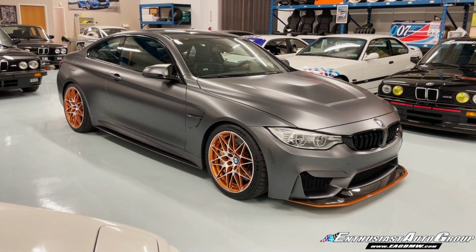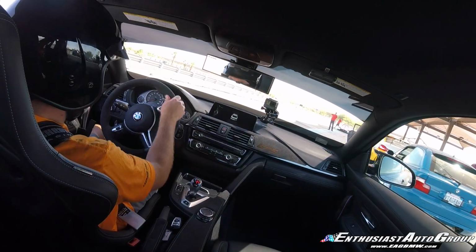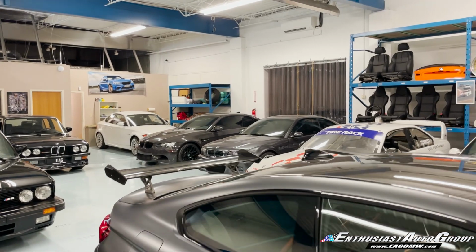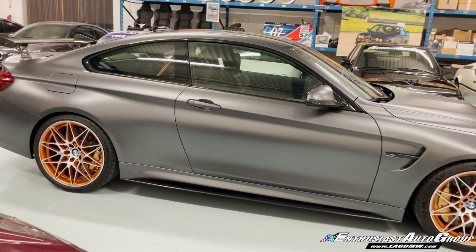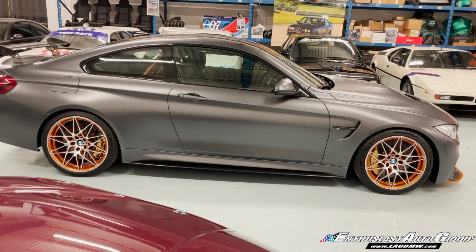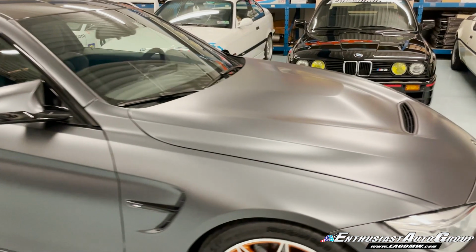Having driven the M4 GTS on track as well a couple years ago at Thermal, certainly made me regret parting with our white M4 GTS that used to sit right there, if you remember some of our way back older videos. Certainly miss that car, and we'll be adding another one of these to the EAG collection for our homologation group of cars at some point. Hopefully here pretty soon, have one specific one in mind that has some sentimental attachment.